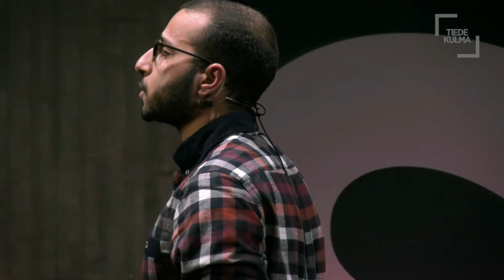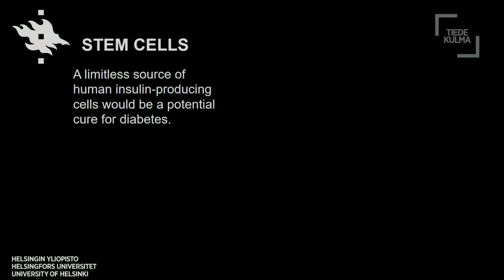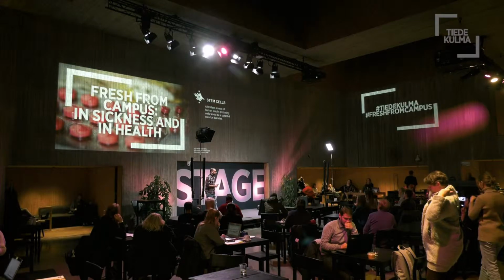So, is there a treatment for diabetes? Yes, there are treatments for diabetes, based on the type of diabetes, but eventually all diabetic patients have to get insulin injections, which is a bit inconvenient for the patients. So how can we actually cure diabetes?